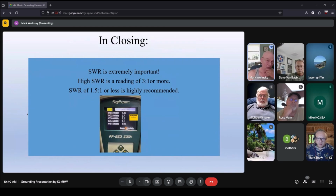Also need to talk about damage to your radio. I think all of you know what SWR is. You don't want an SWR higher than 3 to 1. I probably wouldn't even transmit if I had that. An SWR of 1.5 to 1 or less is highly recommended.